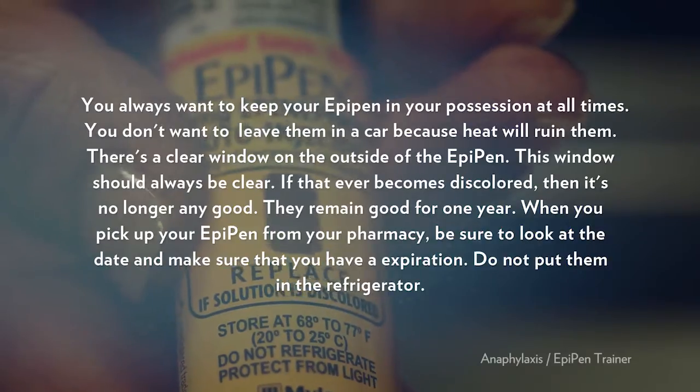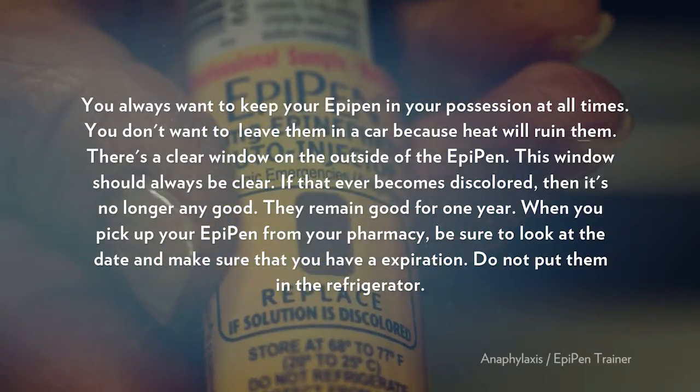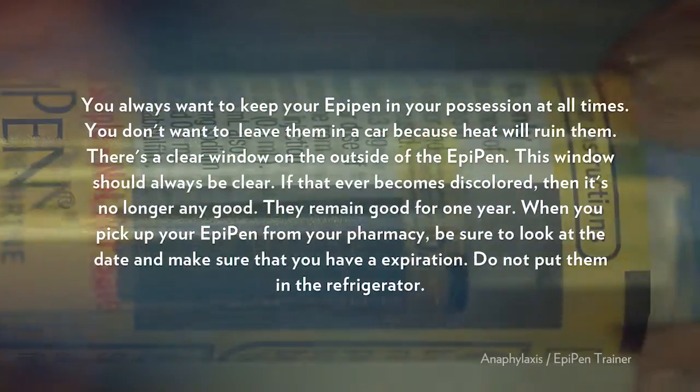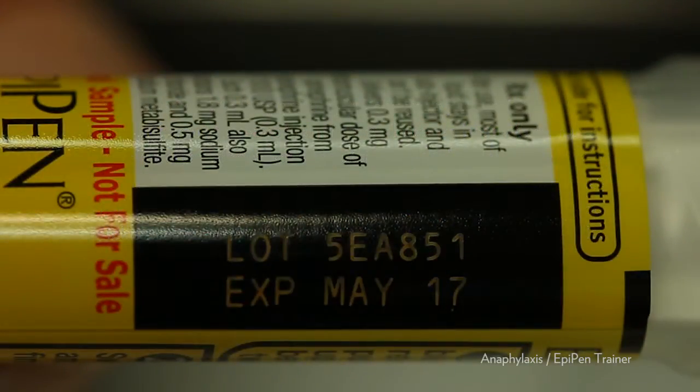EpiPens remain good for 1 year. When you pick up your EpiPen from your pharmacy, be sure to look at the date and make sure that you have a 1-year expiration date. Do not put them in the refrigerator.